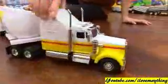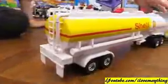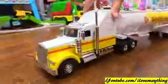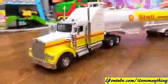A Shell gas tanker truck. Yeah. Nice, Shell gasoline. Oh, okay, that's nice. Okay, mommy, unfold the feet. Okay, a Shell gas tanker truck. Okay, nicey. Reverse, mommy. Beep, beep, beep, beep. Nice, mommy. Nice looking truck. A gas tanker. Okay, you can open the doors, right? Or you can't? Oh, you cannot. Okay, no biggie. Okay, mommy, reverse.